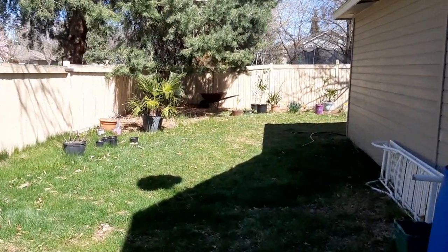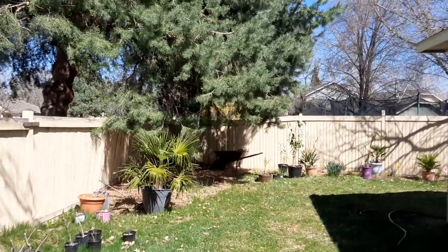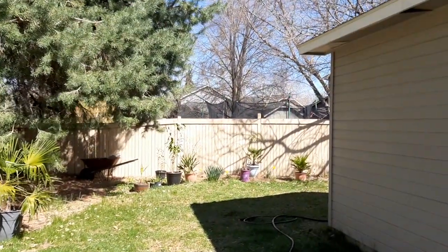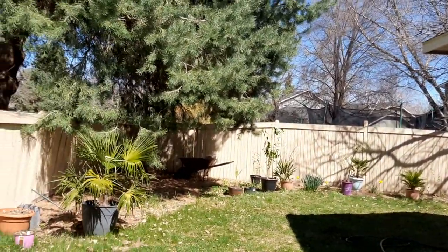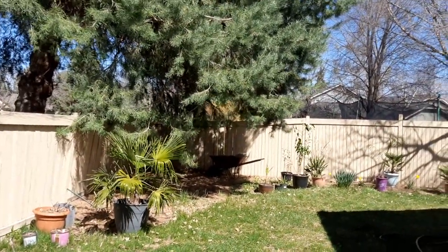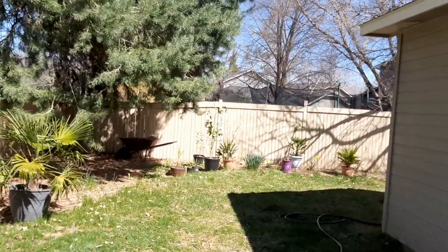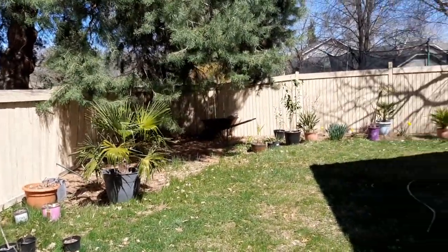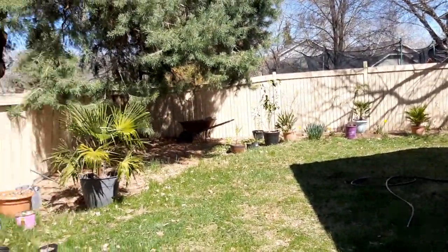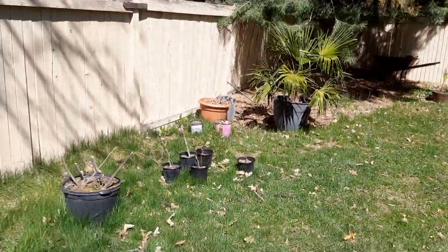Alright guys, here's the backyard. And this is everything for the year. We lost a few things. We lost the ponytail palm, which is something I've had for many years, but it just didn't do good this winter. So it passed, and same with the olive. Not really a big deal with the olive, but the olive died too. They have more I could go pick up if I really wanted to, but I think I'm okay for right now. Let's start over here.